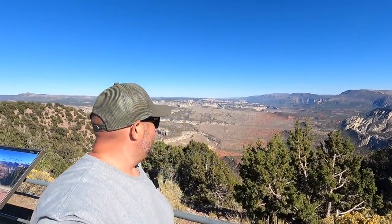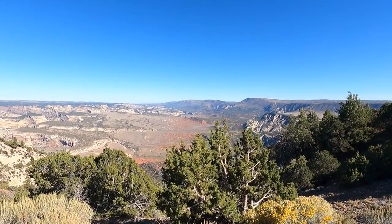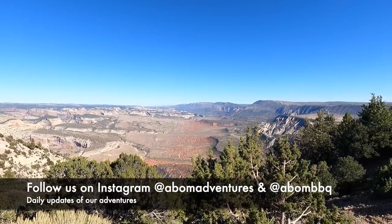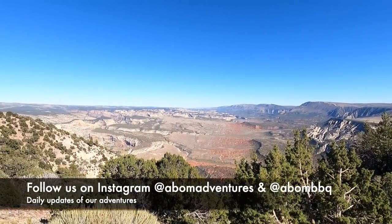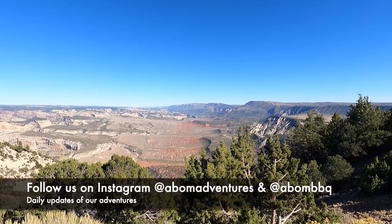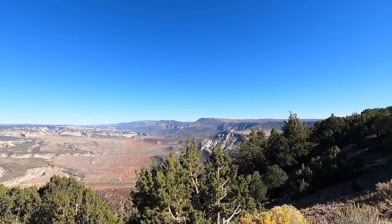Look how beautiful this is. Look how beautiful that is. That is so great. This is the Echo Park Overlook here in Dinosaur National Monument on the Colorado side. That's beautiful. And it's been wonderful. It's been a nice drive. We haven't seen anybody else in here. The ranger said there was a handful of people in today.